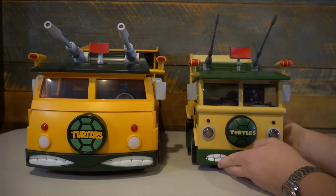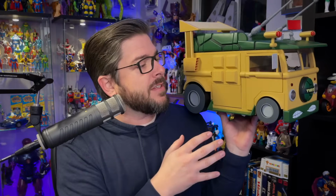So while I think the sculpting that they did is fairly accurate to the show, I mean, I've watched a few different episodes with the Turtle Van in it, and I think they captured all the details fairly accurate to the television series. I think the scale, making it so much smaller, just makes it look way too boxy.